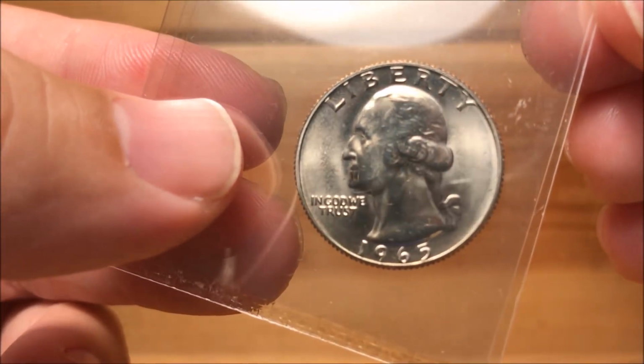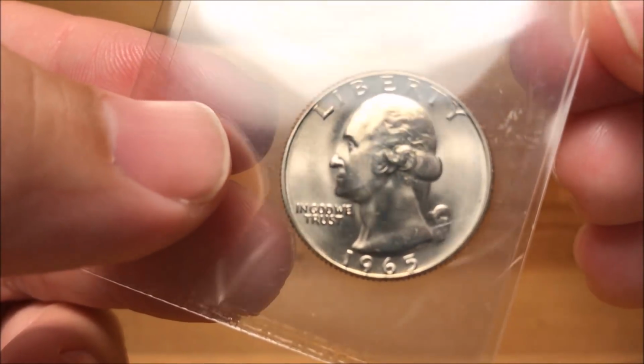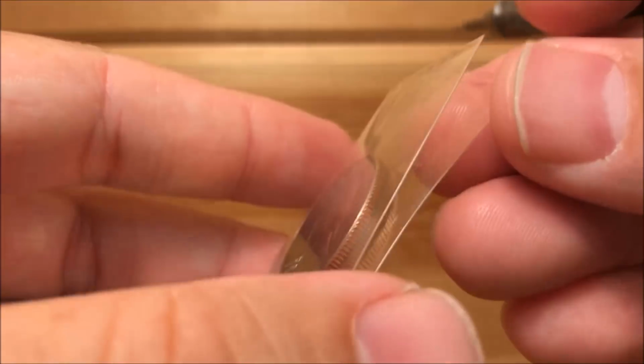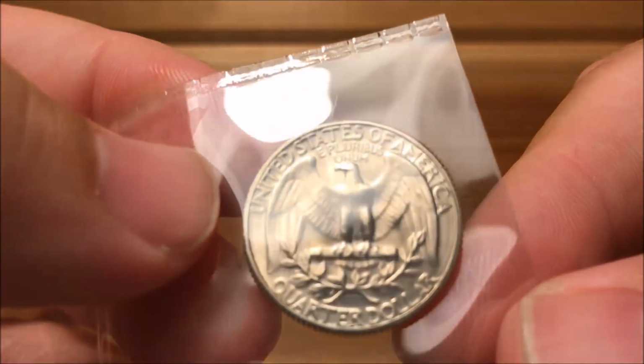On a special mint set, it would just be clean. It would be just immaculate. You won't even have die flow lines in there. So that's the front of this coin. The reverse, just as nice.